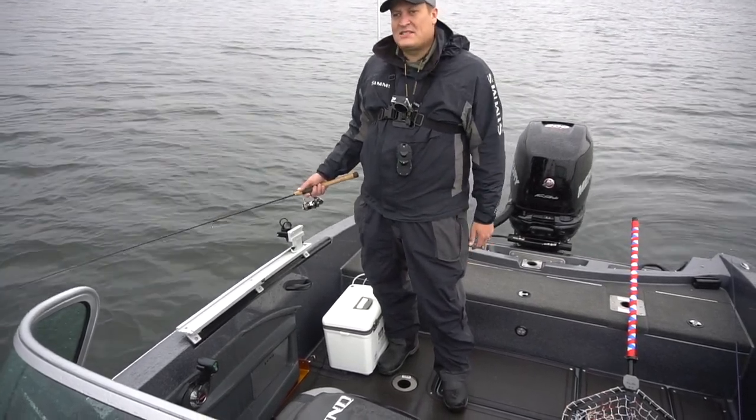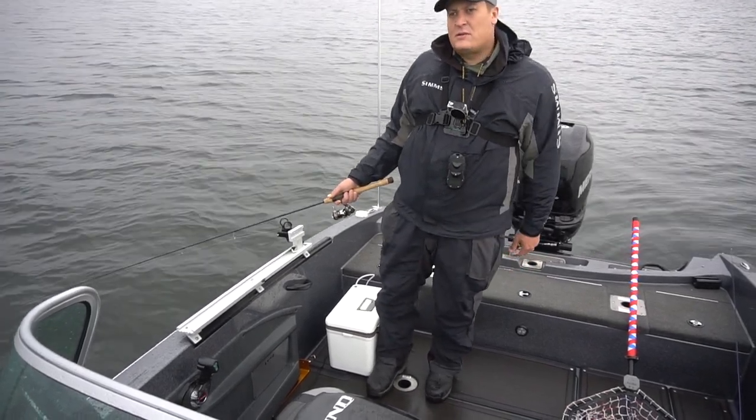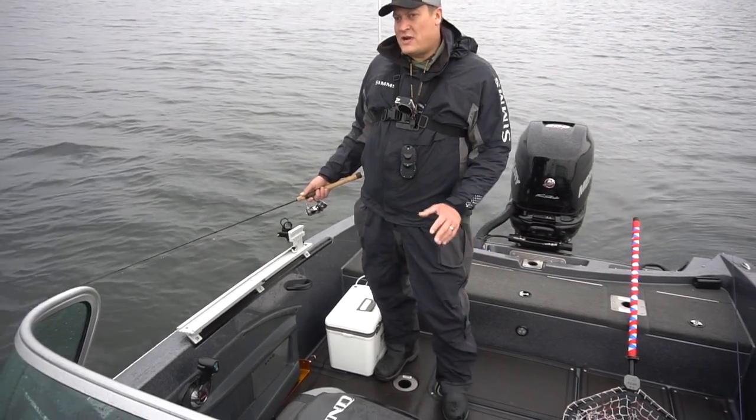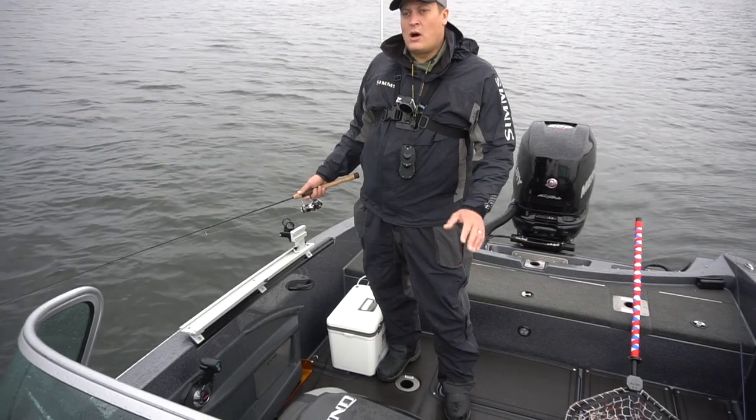Today we're going to be fishing classic structure, deep weed edges. There's a nice hard contour there with some gravel, some rocks mixed in. But we're fishing that deep weed edge pretty much right up next to the weeds. The weed edge is holding a lot of perch right now, which the walleyes are feeding on.